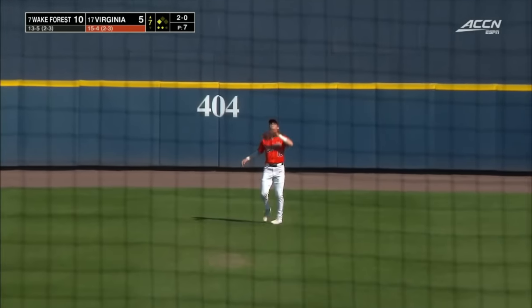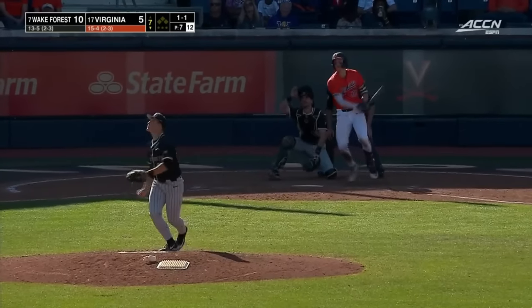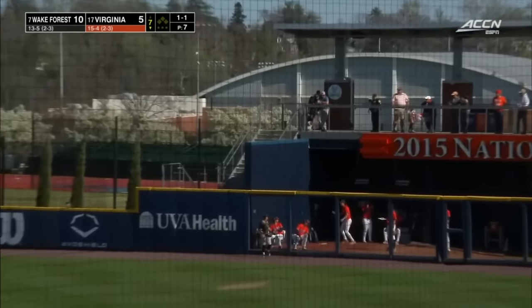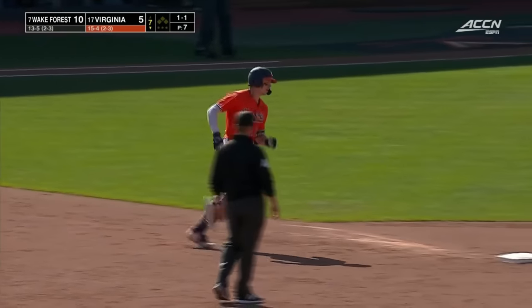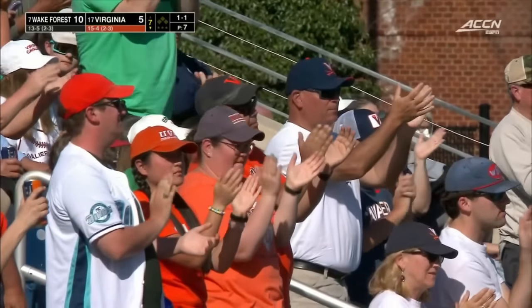Sends it into center. Should be the frame. Portal, you just basically reload, not rebuild. Ferentz gives it a ride again. This keeps carrying. And that's into the Virginia bullpen. A multi-home run day for the Cavaliers backstop. His third of the weekend.